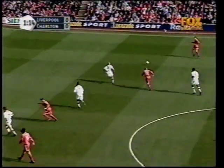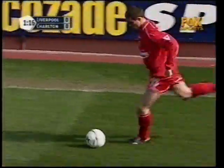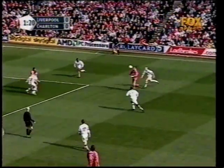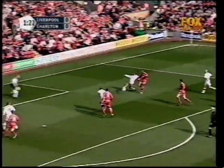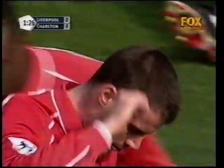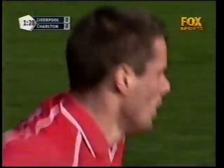Michael Owen. Beyond the reach of Anelka, it was headed away to Carragher. Anelka had stayed onside. Oh, what a chance that was for Jamie Carragher to open the scoring in the second minute.